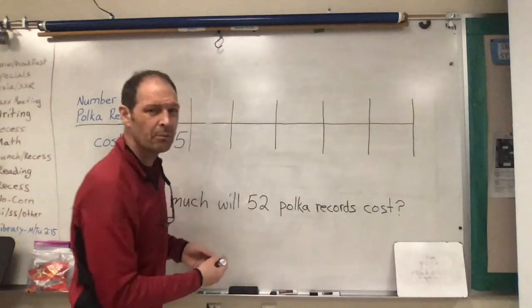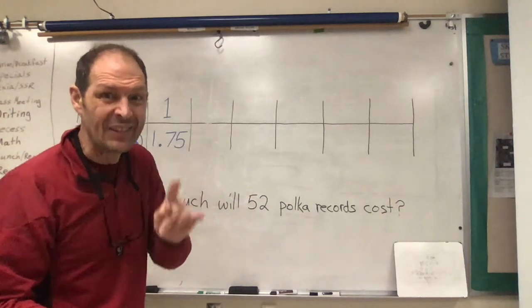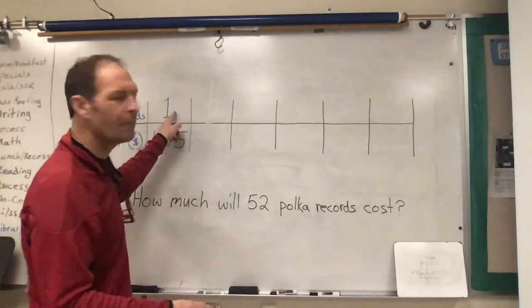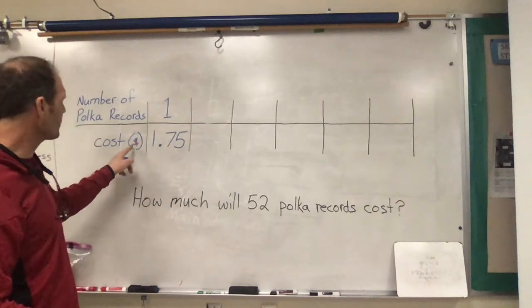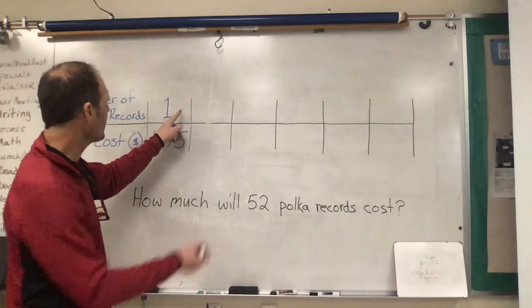Which are the important numbers? I'm not really sure yet. So what I'm going to do to start is this. I'm going to start out with just some easy ones. I'll start with easy ones. Okay, I'll start by doubling this. Okay, so one polka record is $1.75. Now, I'm not going to write the dollar sign every time because I've already got it written here in the category. So I'm going to double it.